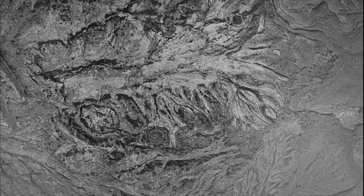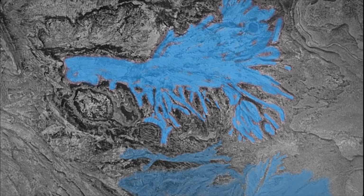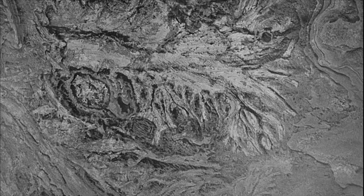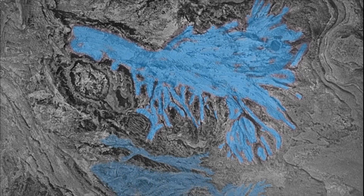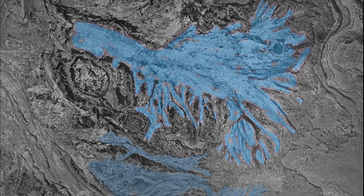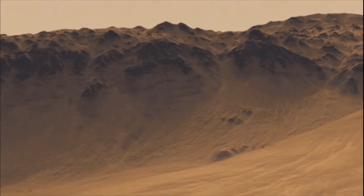When they were first discovered, some scientists speculated that the gullies might be a sign that there are hidden reservoirs of underground water on Mars that occasionally spill onto the surface. It's a tantalizing possibility, one that became even more exciting when some of the gullies appeared to be changing from one year to the next. Perhaps water was responsible. But there was a catch.